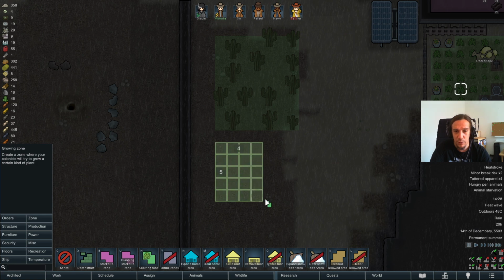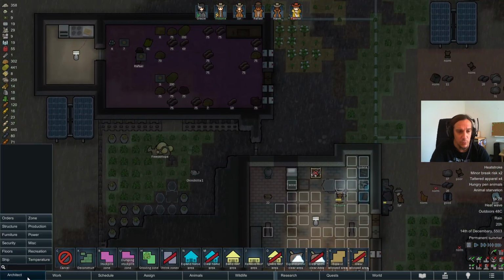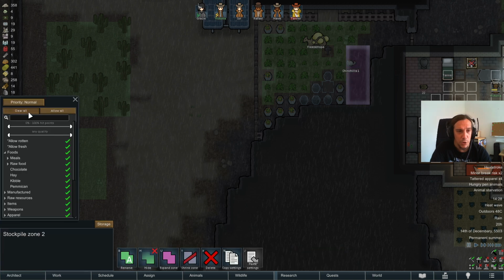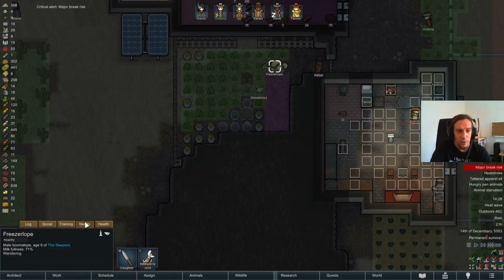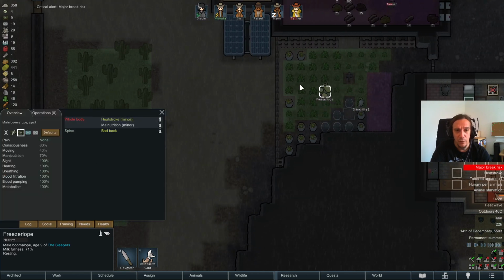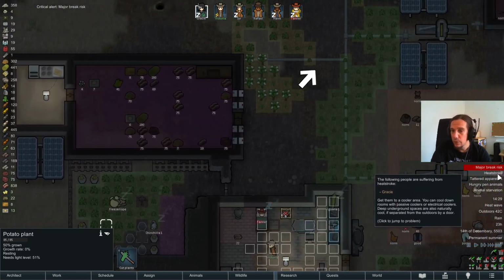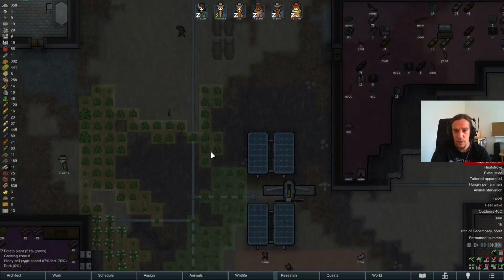I'm going to put up a growing zone here, and I'm going to grow just plain old rice. And I'll put up a stockpile zone out here, which doesn't store anything except for rice. Because I'm too lazy to make kibble or anything like that, I'm just going to decide that all the rice we are producing will be used for the animals. And this way, everything will be good. I hope at least. Heat stroke on Gracie still? She's okay.